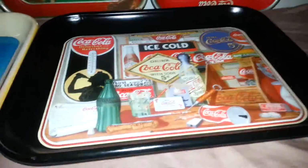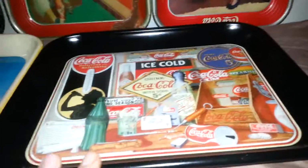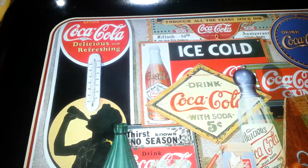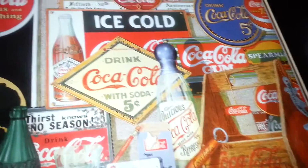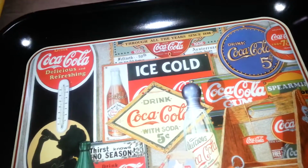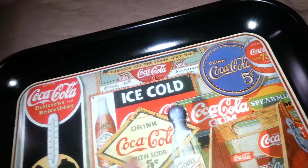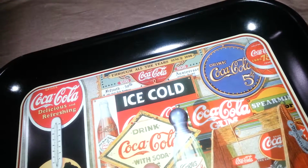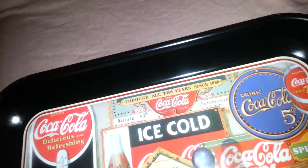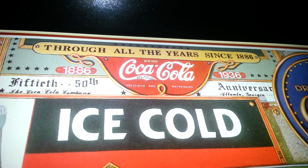Alrighty, and this last one is not as old as all the other trays that I've shown you. This is from 1985. It shows a bunch of really cool old advertisements from the early 1900s. As you all know, in 1985, Coca-Cola was 99 years old. So this was probably a commemorative to that drink.